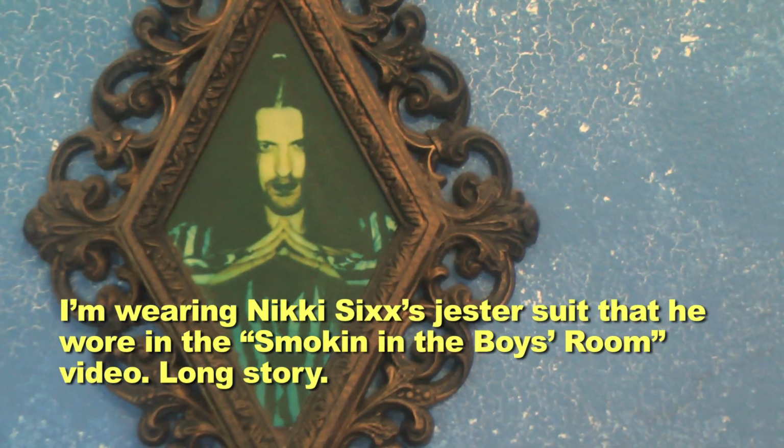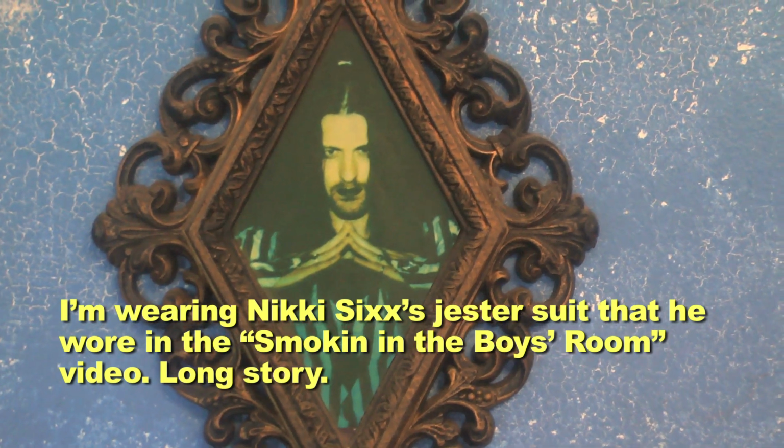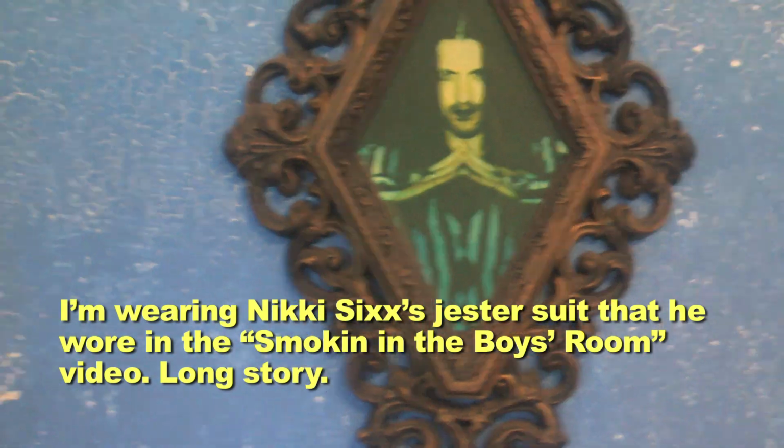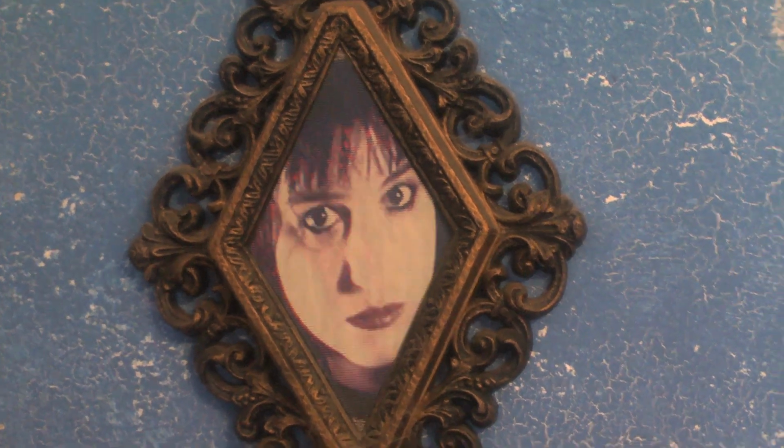And here's the only picture of me ever taken with a beard, which I shaved off the next day because somebody said, "Oh, I didn't recognize you, you look 10 years older." That was the last time I did that. And Bat. I miss you, Bat.